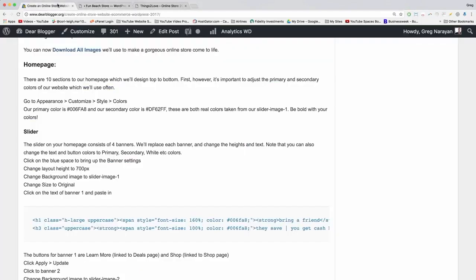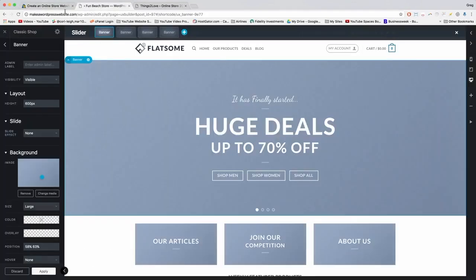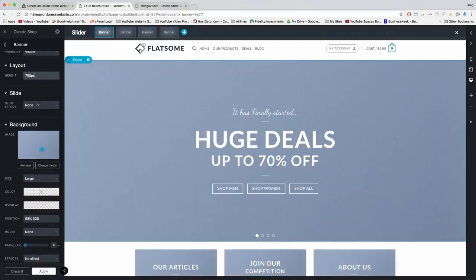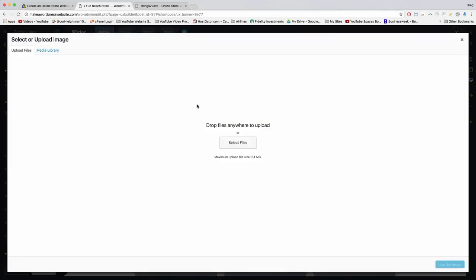So let's follow the guide and let's see that the first thing is to change the layout height to 700 pixels. Let's do that, height. And you can just click over here near the 6 and delete and make it a 7. All right, and then let's come down. Now where it says background image, it's just the blue, and this is actually a blue image. So we want to click change media.